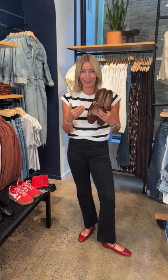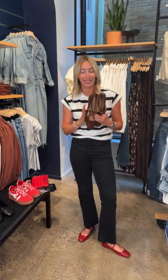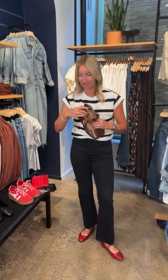Not that this shoe doesn't have edge on its own. I mean, can we talk about how cool this is? A little bit of snake in brown, plus a gold buckle in a Mary Jane. It's cool as heck, but I want to keep the edge of this, so I'm looking for ways to just keep it not so serious, not so clean, so that this can really shine.